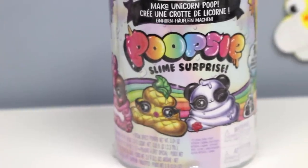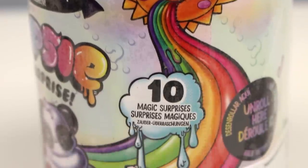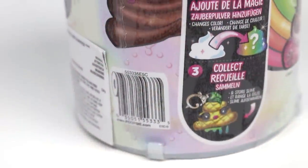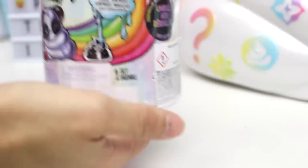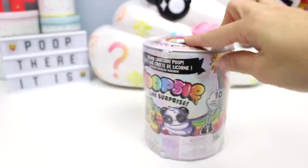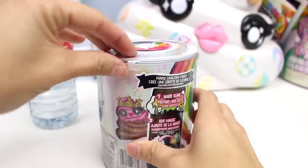Task at hand. All right, so this is our regular size Poopsie Slime Surprise. It comes with 10 magic surprises inside. Quick little view of the package. It looks like a roll of toilet paper covered in colorful things like a sun barfing rainbows. So yeah, we're going to make the slime, add the magic, and collect it and store it inside of a keychain, which is a surprise inside. Okay? Okay. Looks like the only thing we're going to need is water to make this work, so I've got the most Canadian bottle of water here ever, and I've got my roll of poop paper.